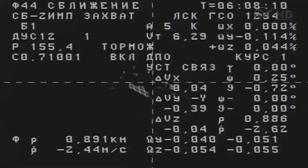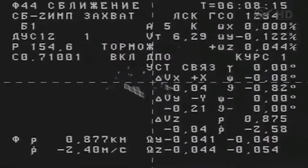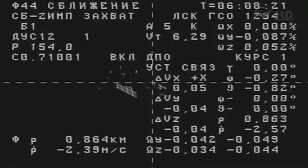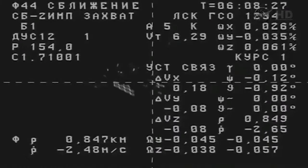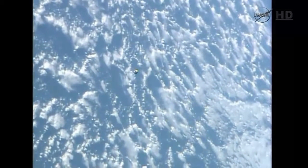Alexander, the team here on the ground is confirming that the fifth one of those short burns, Impulse 5, is completed as planned now, and also the test of the TORU system that the crew would use to bring in Progress for docking themselves if there was a problem with the automatic system has also been tested and is ready if needed.